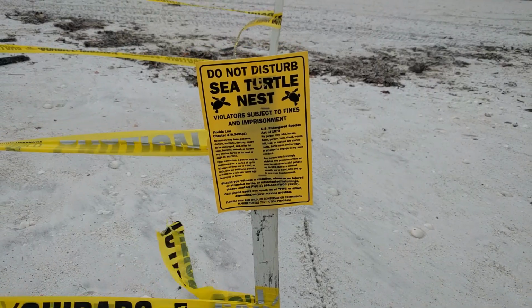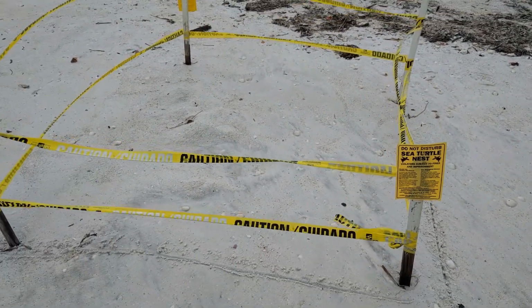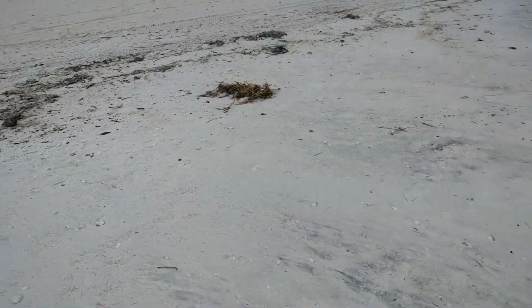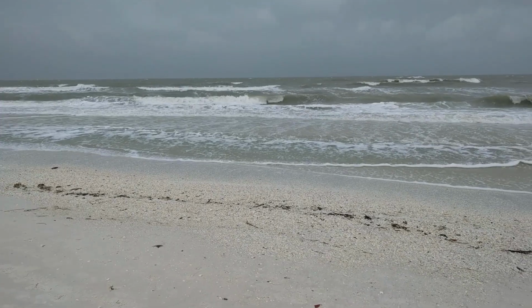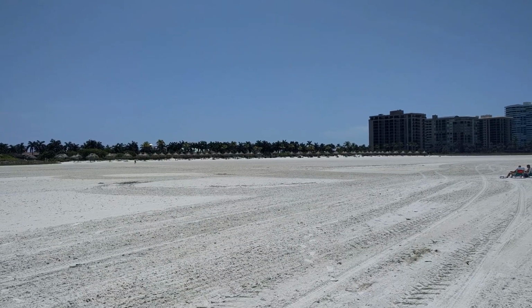One thing to keep your eyes open for as you walk are sections of the beach that are blocked off with tape. Those are where the sea turtles have come up on the beach to lay their eggs. It's really cool to see nature hard at work. So obviously, make sure not to go in those areas since we don't want to disturb the little turtles.